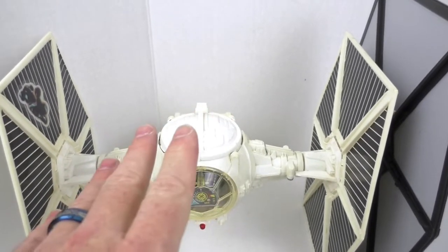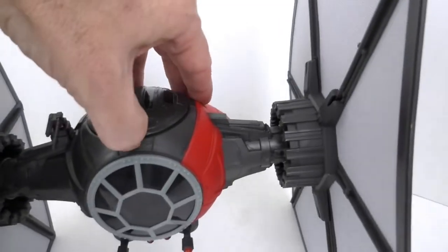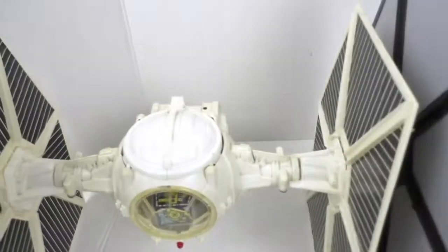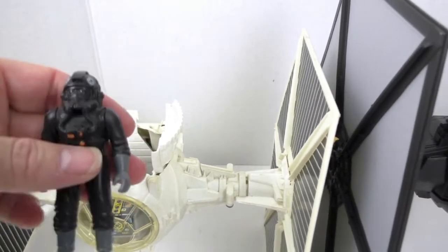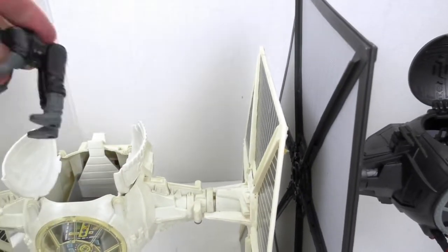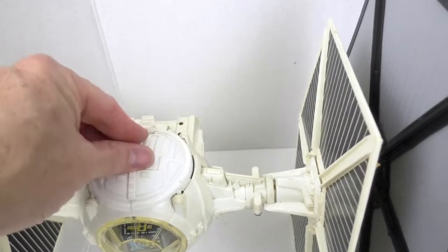If you were missing something, all you had to do was tell them, and they would send it to you for free. It was wonderful. We've seen the canopy opens up like this, and the figure fits in like that. But this one opens on the side, like this. Here's the vintage TIE Fighter pilot. Let's see how easily he fits in here. Very easy. And goes down just like that.